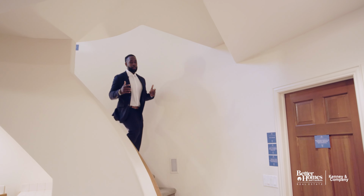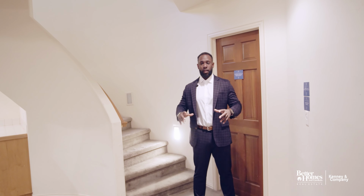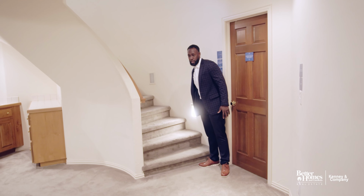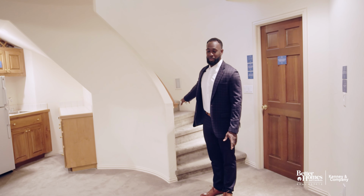All right, so as promised, we saved the best for last. We are in the basement. I absolutely love this space. I mean, first off, I love these lights going down the steps. I'm clumsy, I will fall, so the more lighting I have, the better.